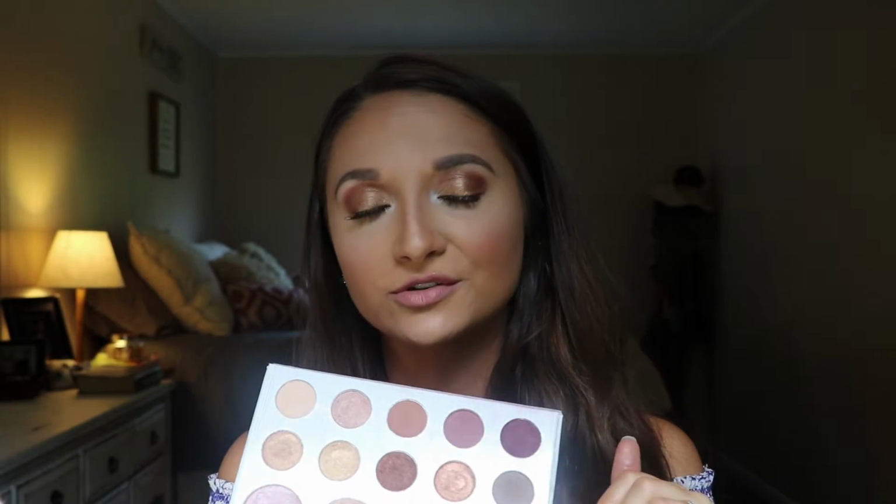I'm just knocking stuff over all over the place. I should use this more than what I do, but I just have to remember to reach for it. So yeah, but it is a good palette. I like it. So, oh, my eyeshadow is loose on my table from where it fell.